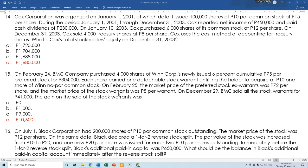Noong January 10, bumili ng treasury shares. Okay. Purchase 6,000 shares. Tama. Treasury shares siya. 12 per share. Tapos, on December 31, binenta yung 4,000 treasury shares at 8 per share. Okay. Cost method daw yung ginamit sa treasury shares. Ang tanong, what is the total shareholders equity on that date after considering everything?